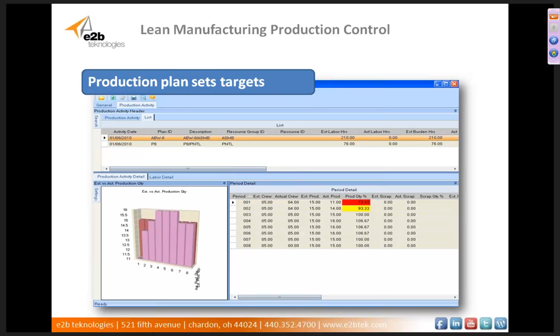Kanban receipts will consume to the schedule. The bar chart you see here is a production activity tracker, which shows your actual manufacturing performance compared to the planned targets.